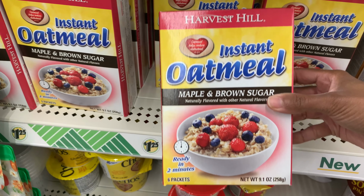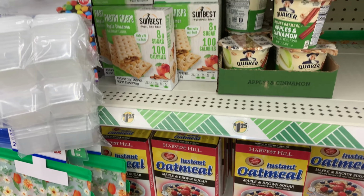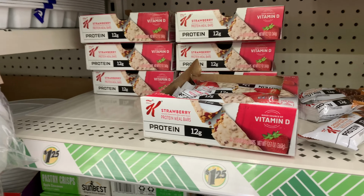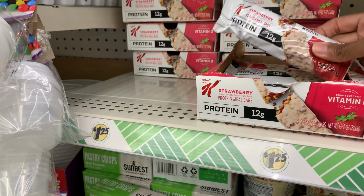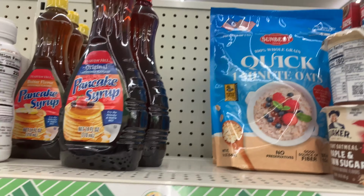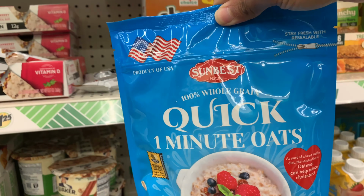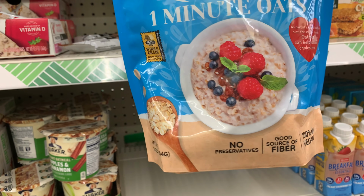Next, I did find this instant oatmeal, maple and brown sugar. So that's neat if you do want to just have oatmeal that is ready to go. I also did find these bars of strawberry protein meal bars. But the thing is, I don't want to spend $1.25 for just one bar. I like to get several for that price if I'm shopping at the Dollar Tree.